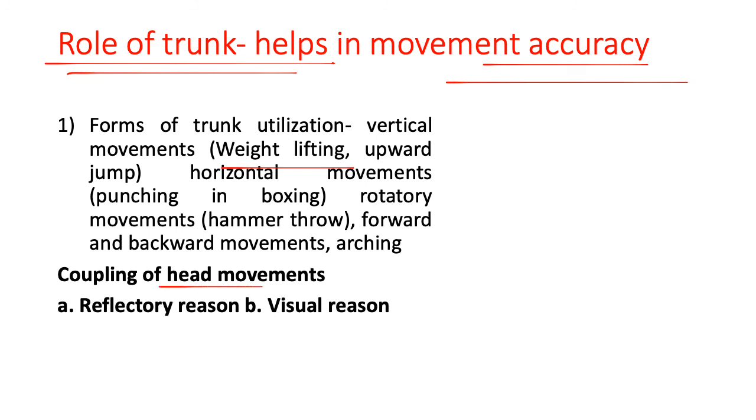Then coming to the last point, movement of head. Head is also involved in most of the movements. In reflex action, whenever you see something or somebody hits you in day-to-day life, or when you are in cricket and you are fielding, somebody plays a shot, instantly your head moves. So what is that? That is your reflex action, and this is known as the reflectory region.